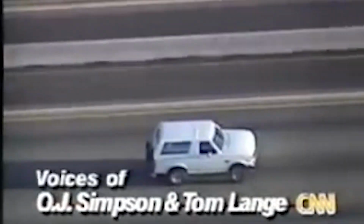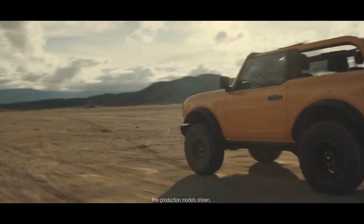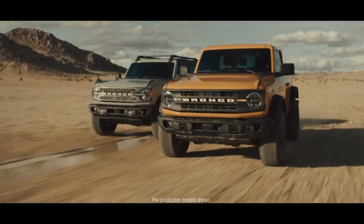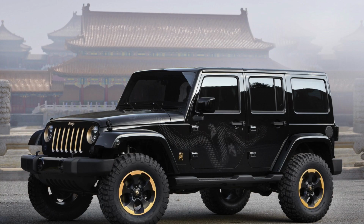The model has actually taken about a 25-year hiatus from the marketplace. And if you were born prior to 1990, you probably do remember a particular white 1993 Bronco that was made famous by O.J. Simpson during his low-speed chase in 1994. Oh, those were the days. Definitely a unique experience. But if you fast forward to 2021, Ford has redefined the Bronco to align more with its original roots and go head to head with vehicles such as the Land Rover Defender and the Jeep Wrangler.